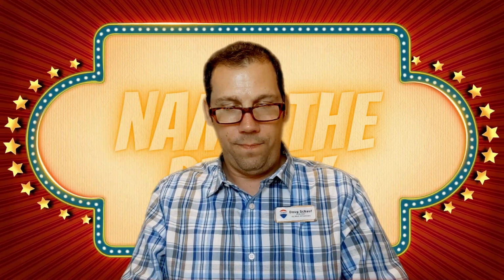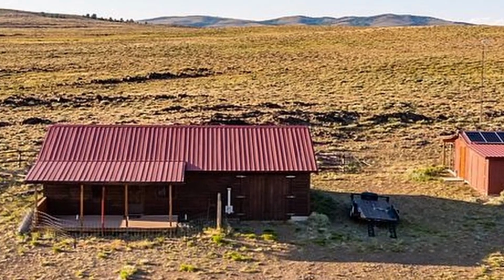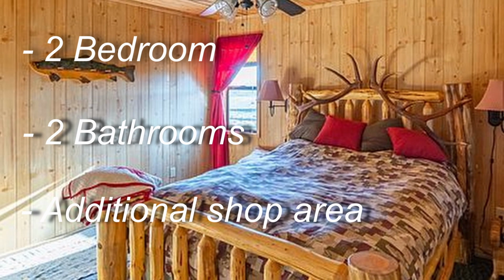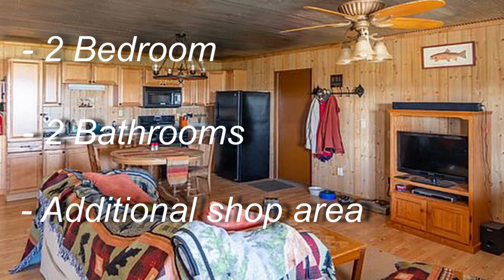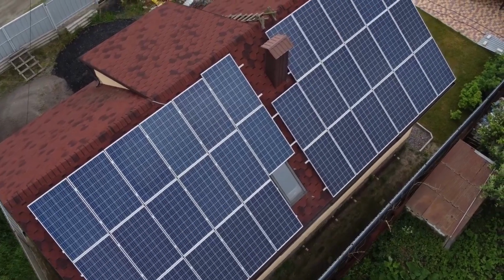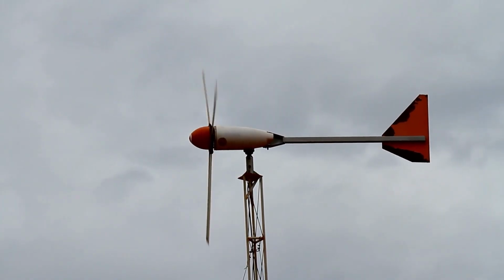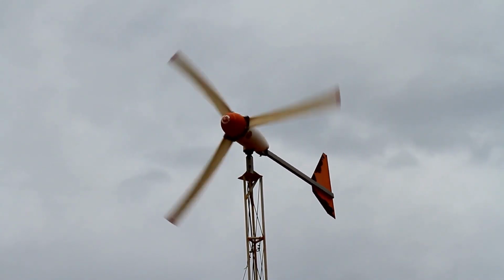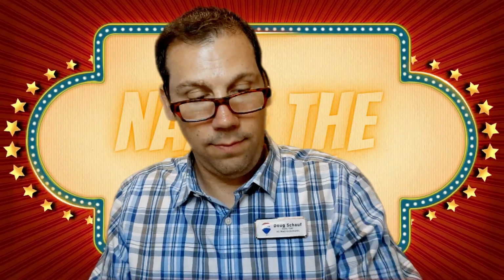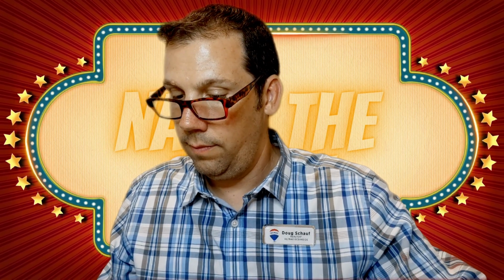This is in Wyoming. This great little recreational retreat, a fully off-grid recreational retreat. 2-bed, 2-bath cabin with an additional shop utility building. This cabin offers the trifecta of off-grid living. Ooh, solar panels and stuff, probably? Yes, solar, wind, and a generator for power. Yeah. Oh, solar and wind. Yep. Along with a spring-fed watering system. The property also offers spring-fed pasture with seasonal water that runs through the summer months.